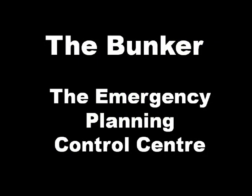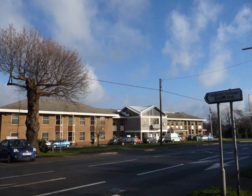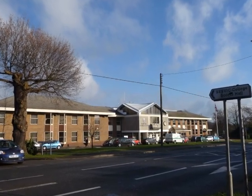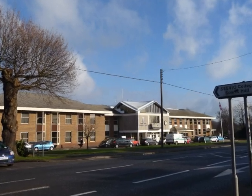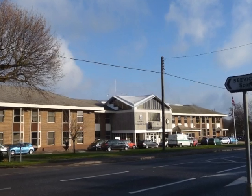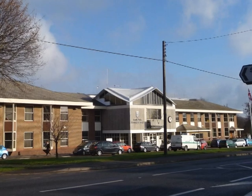The bunker, or its proper name, the Emergency Planning and Control Centre, is built underneath the Castle Point Council offices in Kiln Road. Plans were drawn up in the late 1980s to extend and adapt the Benfleet offices to be the council offices for the area. However, as the Cold War was still on, the government required a command, control and emergency planning bunker to be built as part of the rebuild.